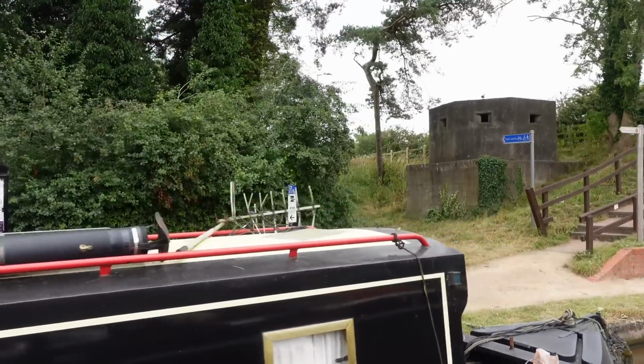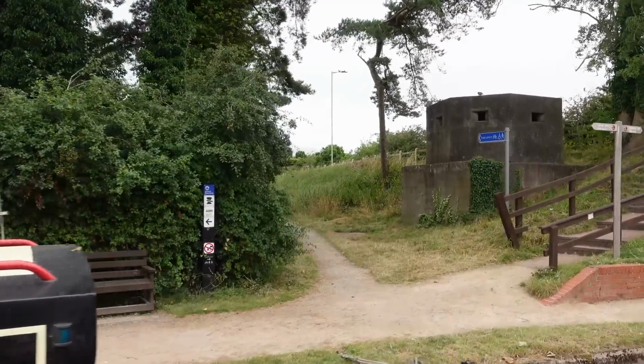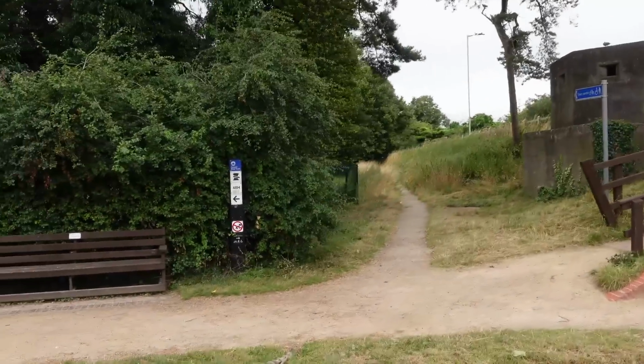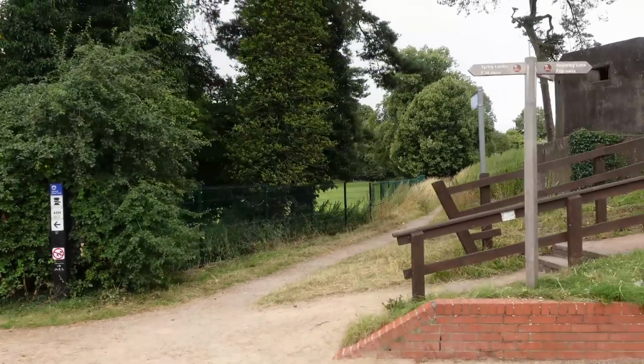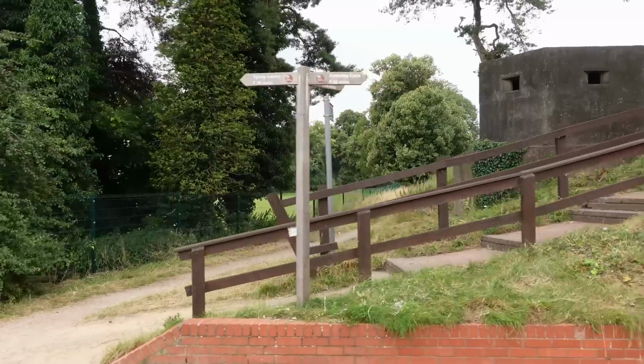Stella Artois. So there's the other sign, town centre. 12-minute walk. Just go straight up the side there, past the school. And it takes you down to, there's like an Asda straight away on the left, and then you're in the town centre.